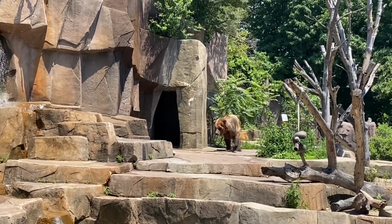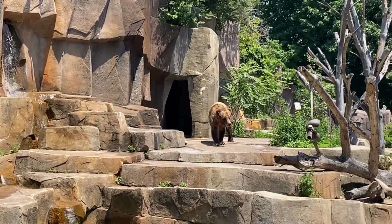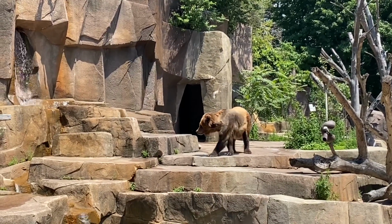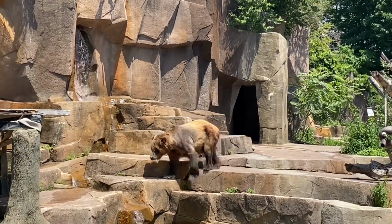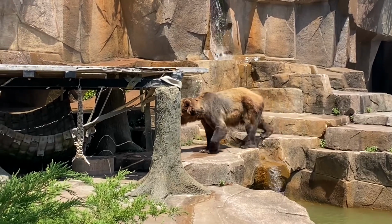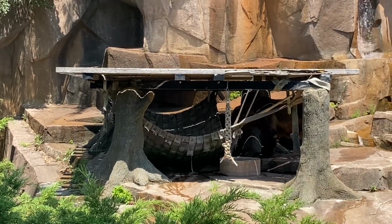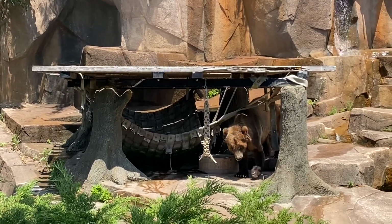And here he comes. Right into his little shaded canopy. I mean, look at that hammock he has in there, just made of fire hoses. Absolutely cool. Look at how huge he is. And here he comes.